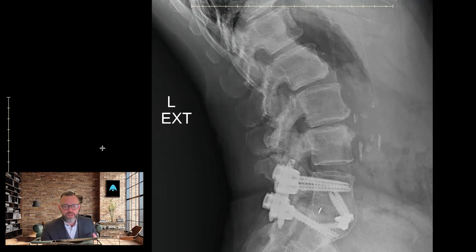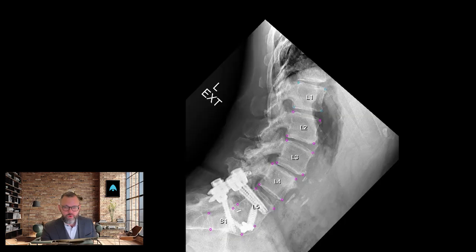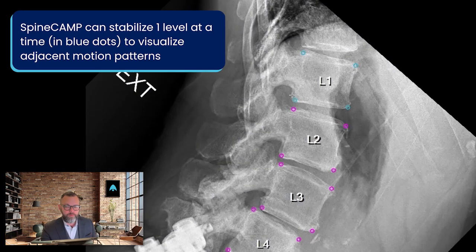So let's take a look at the SpineCAMP analysis. And in this fully automated system, this takes about 60 seconds. We drop the DICOM in and we're able to see the geometry of this lateral radiograph. The magenta dots represent that geometry. But what's interesting now is that we can move through the various levels and we can see how they interact with each other. What's helpful for me in this is that these motion patterns are helping to support the direction that I'm going for my diagnosis.